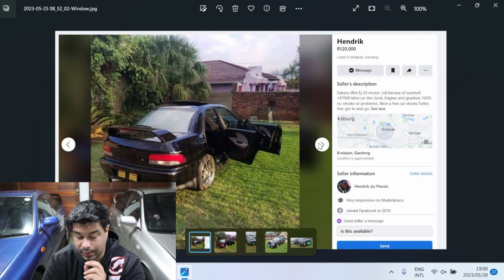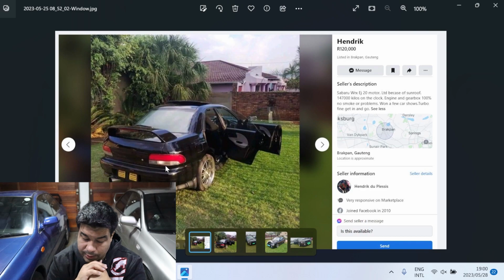This car is currently for sale on the date 28th of May 2023. It's still for sale right now. He wants 120k for it. He says he's won a few car shows. There's no smoke, there's no problems. 147 kilometers on it. It's got a sunroof. He says limited because of a sunroof. That doesn't make the car limited. It does have the JDM taillights like I've got on both of these cars, but those can be bought anywhere.